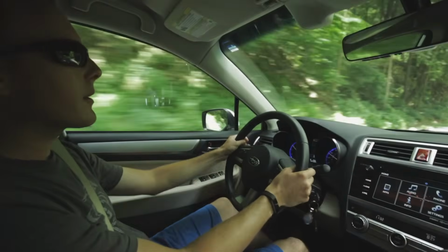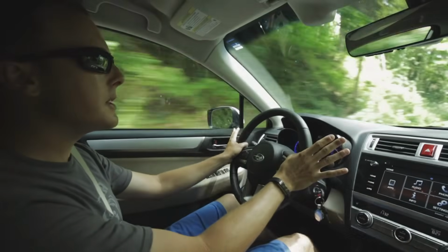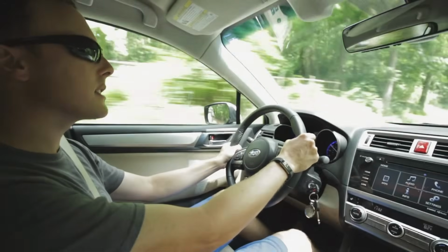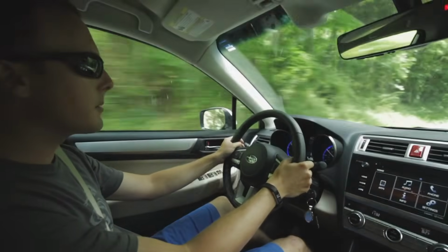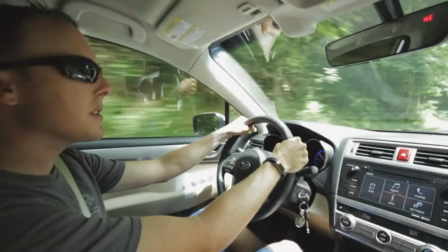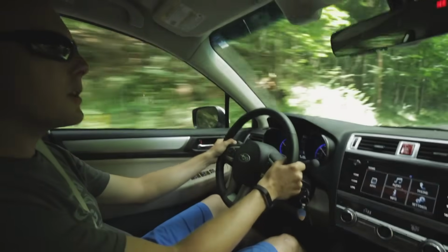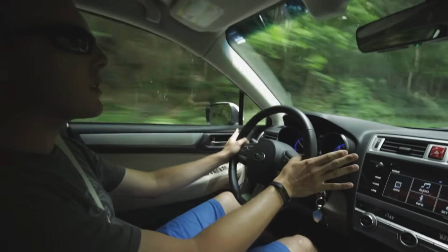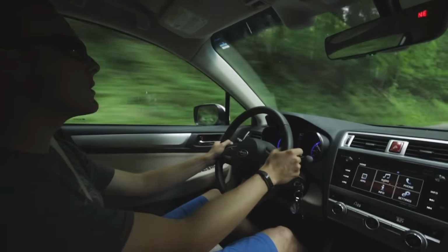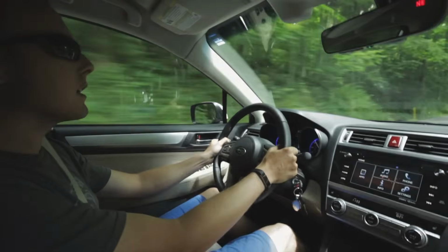Alright, so I'm driving on some back roads here with the Outback. First thing I noticed after driving this car for a little bit is the suspension soaks up the bumps on the road very nicely. I mentioned earlier about the chunky tires. The ride I wouldn't call firm. The suspension is very forgiving, but it's a very nice ride. If you're in the market for this type of car, you're looking for smoothness as opposed to sportiness, and this is more than enough. I would be happy driving this every day.